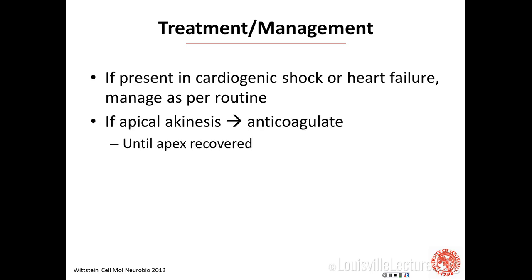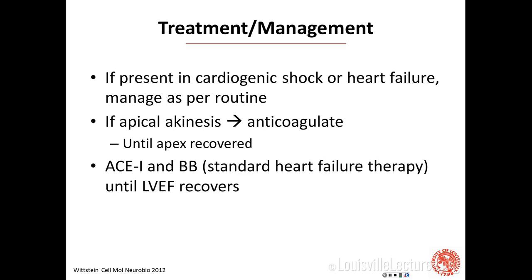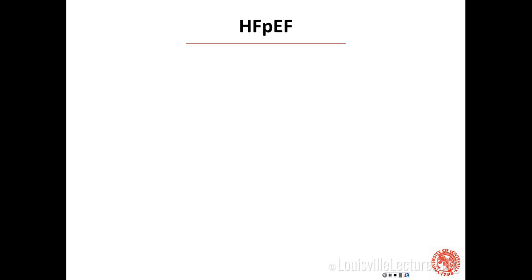If they do have apical akinesis, this is not evidence-based, but I will anticoagulate them because I showed you those horrifying pictures of what can happen. So I will usually anticoagulate them even in the absence of an LV thrombus until they come back a month later in clinic and the apex is fine, and then I'll stop the anticoagulation. We give them standard heart failure therapy, and we usually will continue it for a couple of months until their LV function has resolved. So usually 6 months to a year, I'll keep them on those. And I repeat the echo at 1 month after diagnosis.